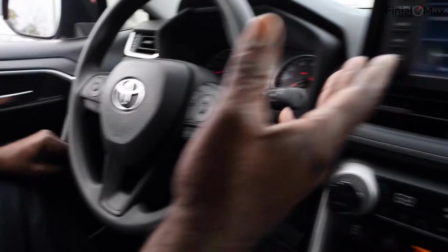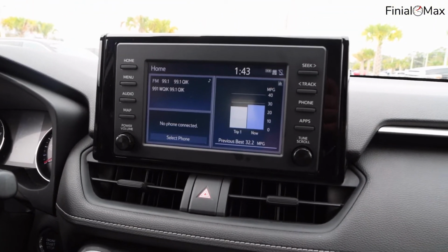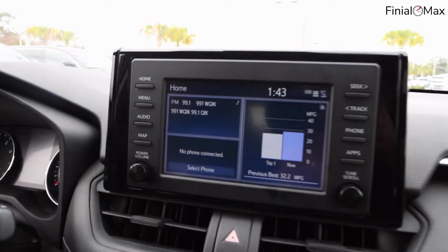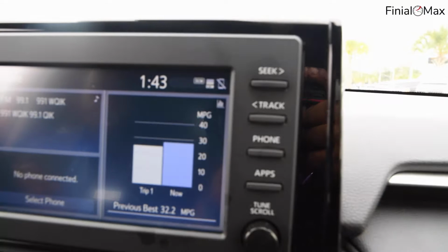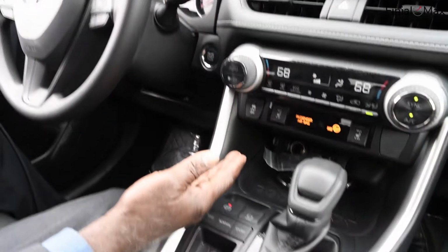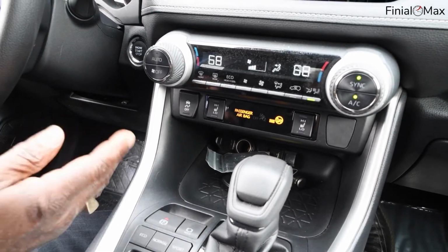And I like the monitor up here for your radio. It's a big screen, easy to see, everything is very visible. Your map, the radio, your apps, all that stuff is very visible. And this car is also set up with Apple CarPlay. We have Apple CarPlay already built in. For more comfort, you have the heated seats. Okay, you don't have the cool seat in this model. You have to go up to the next model, but you do have the heated seats.